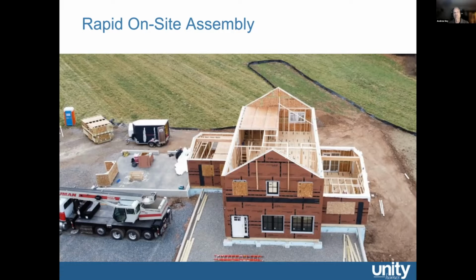This is a barn style home that we built in New Jersey a couple of years ago, and we typically were sending the crews to do the assembly to ensure the quality of the installed shell.